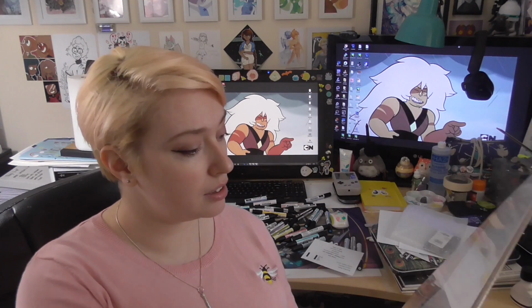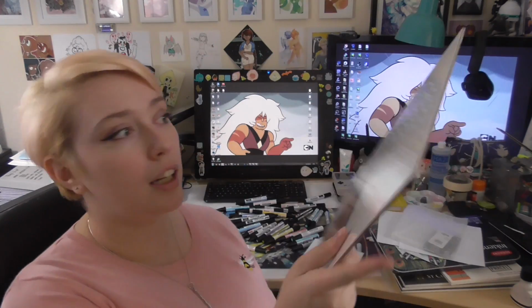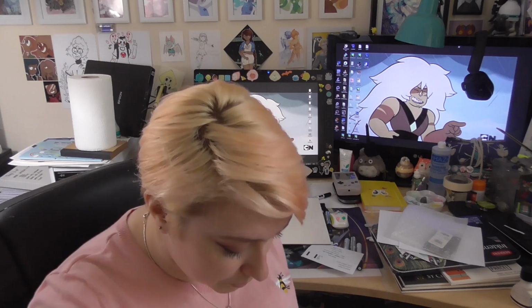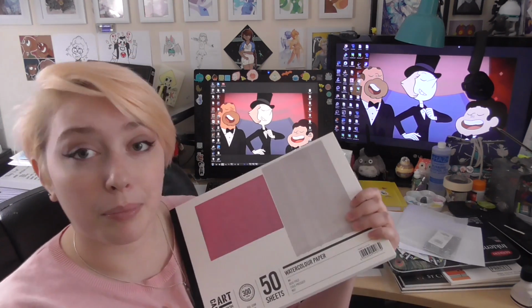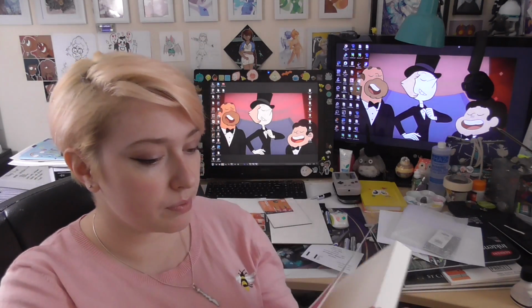This one is an 11 by 14 inch. It's lush. They're not cheap, but oh my gosh, do they make a difference. And another 5 by 7, which is such a cute size. Yay. So, I bought a big jumbo pack of Art watercolour paper. This is the cold press. And I have decided to do all of Transfer's backgrounds in watercolour.